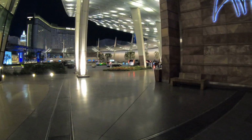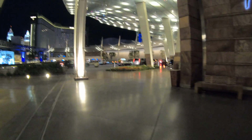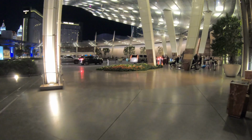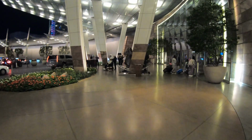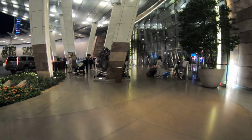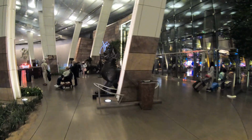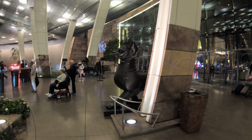Aria consists of two curved glass and steel high-rise towers adjoined at the center. It opened on December 16, 2009 as part of a joint venture between MGM Resorts International and Infinity World Development. It is owned by the Blackstone Group and operated by MGM Resorts International. At 4 million square feet and 600 feet in height, it's the largest and tallest structure at City Center.